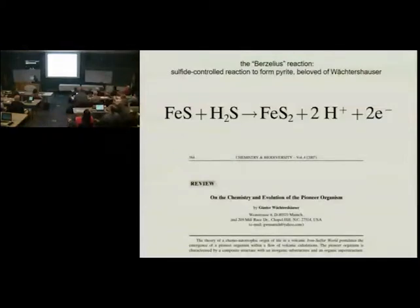Okay, I'm really excited about this system because we think that one of the metabolisms that might be in use is the so-called Berzelius reaction, which is the sulfide-controlled reaction to form pyrite. This is the reaction beloved of Wächtershäuser, and it's written up there for you. And here's a review paper about it. I won't say much more about this because we don't have anything published yet, but we think that organisms could conserve energy this way without too much problem, and that we just haven't looked in the right places to find them.